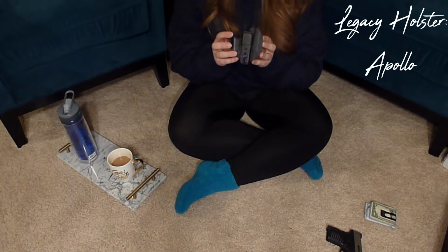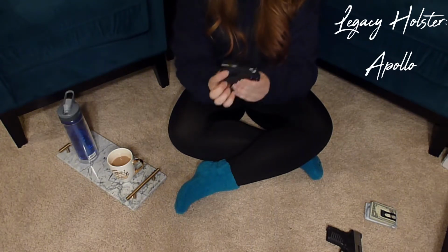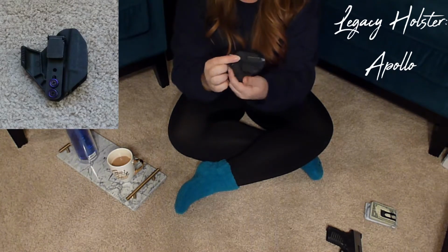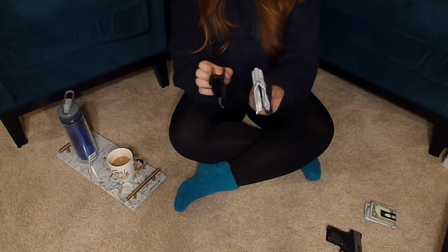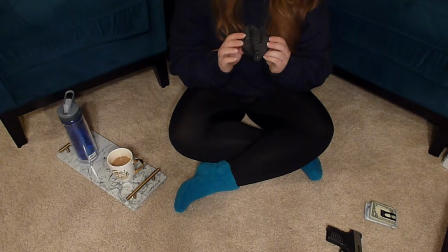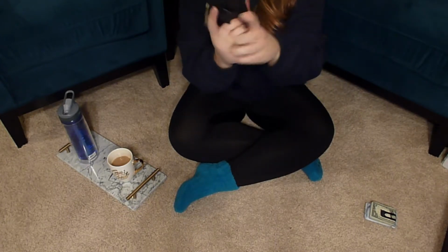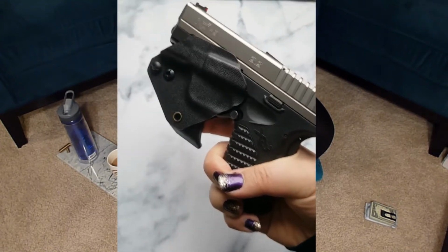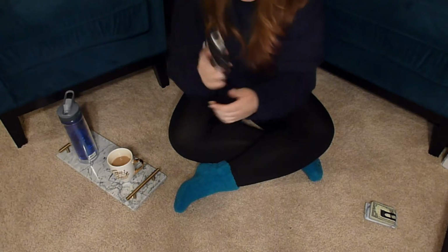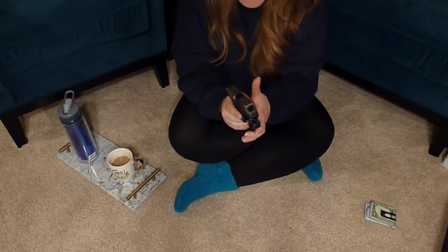I had such high hopes for this holster. I was drawn to it because it offered full trigger guard protection, both sides, without being bulky. Compared to a full Kydex holster, much smaller, much slimmer, it just didn't work out for me. So you go ahead, clip it in, you think it's fine, but the front end, that retention just doesn't hold. It's a wonderful idea. The execution just didn't work for my needs.